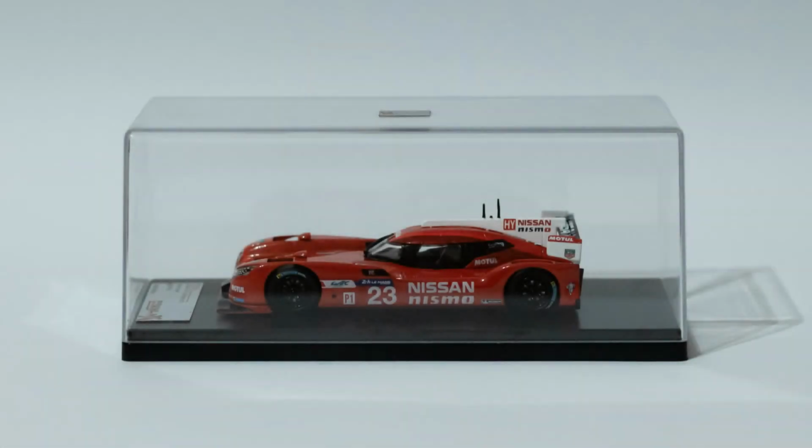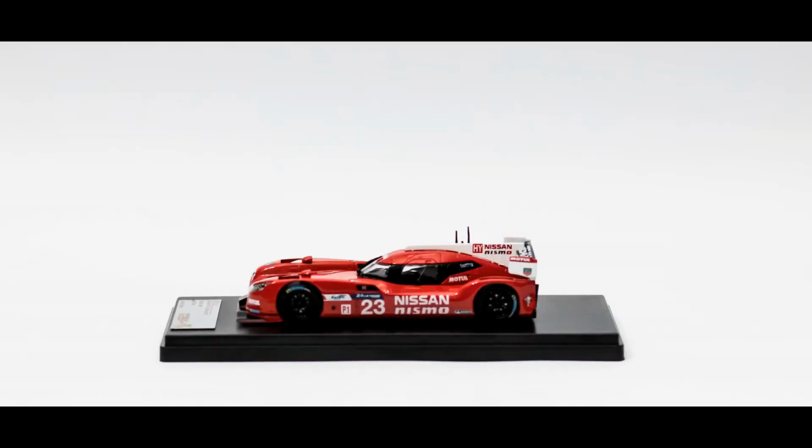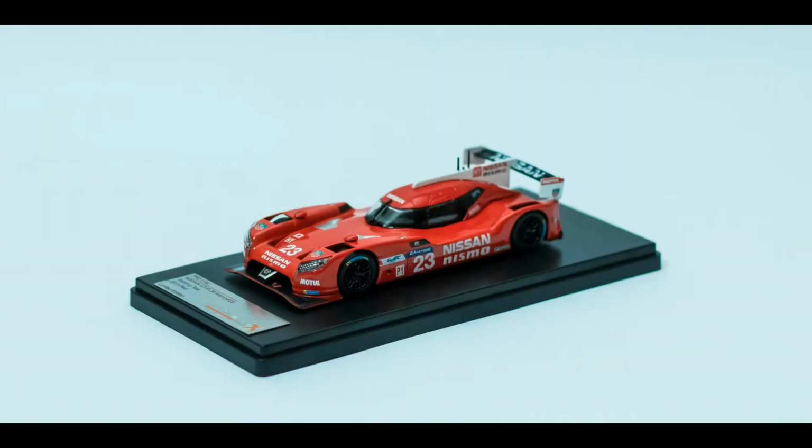This model is an IXO premium creation. It has a larger base and lid, with the car details etched into a small plaque on the nose end of the base rather than on the left of the car. It looks neat and well made, although most people who own models like this tend to display them sideways, so the details on the plaque are a little lost.